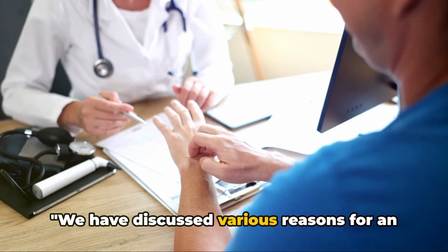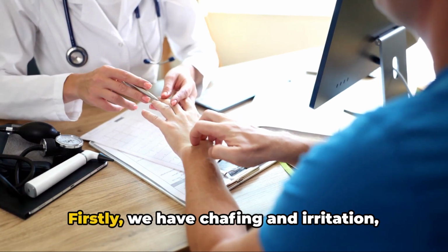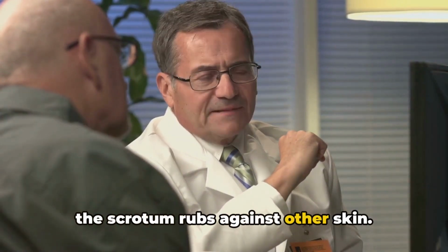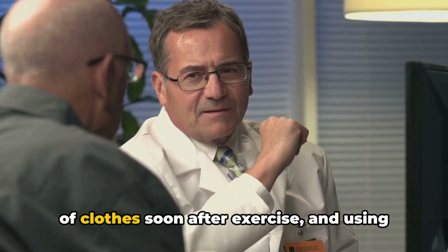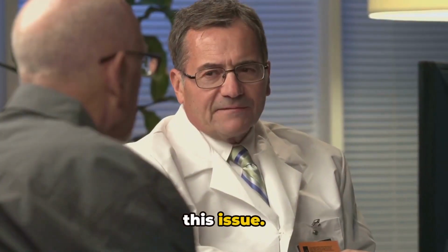We have discussed various reasons for an itchy scrotum and their treatments. Let's quickly recap our discussion. Firstly, we have chafing and irritation, a type of skin irritation that occurs when the scrotum rubs against other skin. Wearing clean, dry clothing, changing out of clothes soon after exercise, and using petroleum jelly on the skin until it heals are some of the ways to prevent and treat this issue.